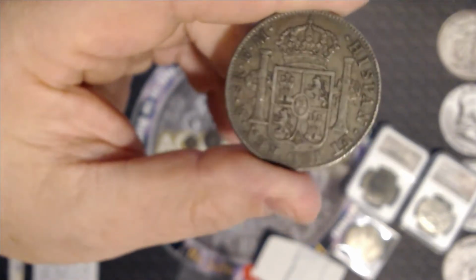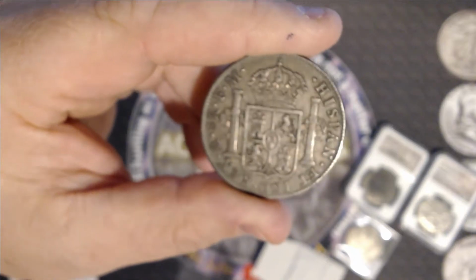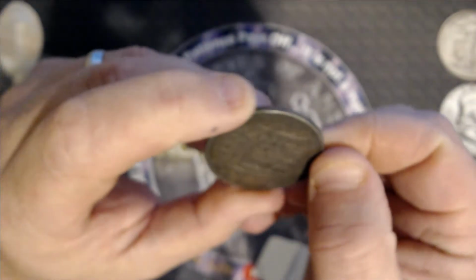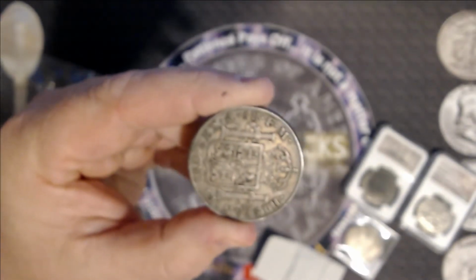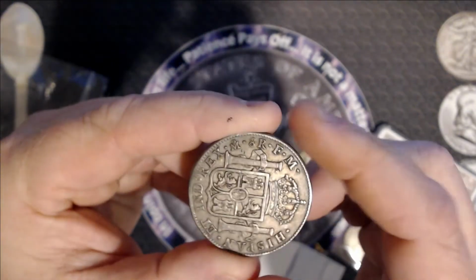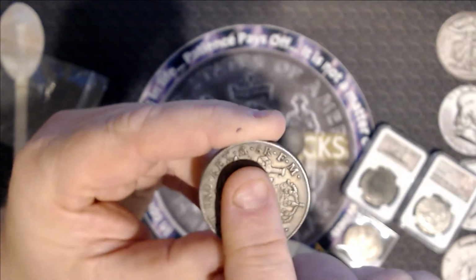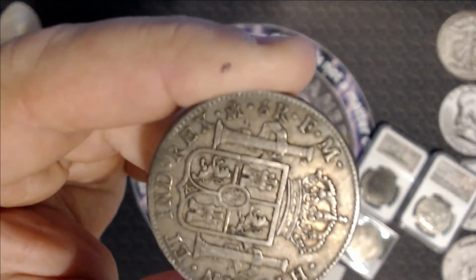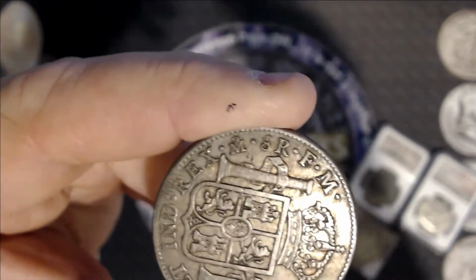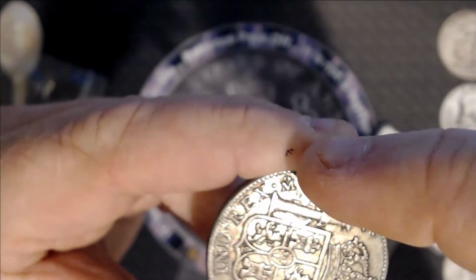Get that up close. There we go. I mean, that is just in gorgeous condition. You can see all of the design. You got your 8 reals there on that side of the coin. Tells you what denomination it is right there. And your mint mark on these is right here. This one is really hard to tell. Let's see if I can get it closer so you can see it. All right, so you can see right above that little piece of ink on my finger, the M with the 0 above it, that's actually the Mexico Mint.